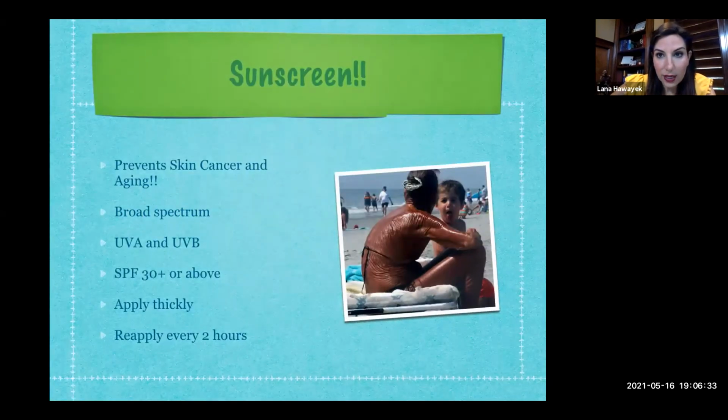Sunscreen, like I said, is very important. For years, we've been telling people, sunscreen, very important, prevents skin cancer. Some put it on, some don't put it on. But when you say it prevents aging, most people put it on. So I urge you all to wear your sunscreen.